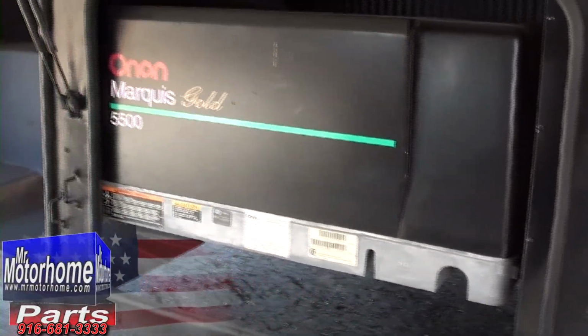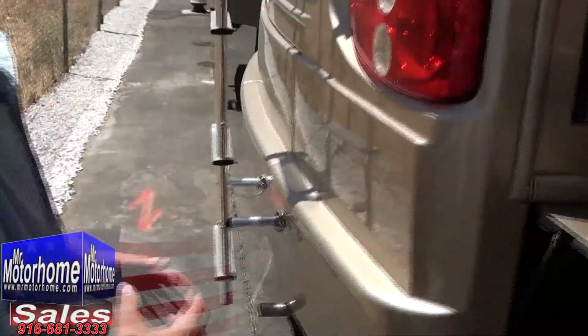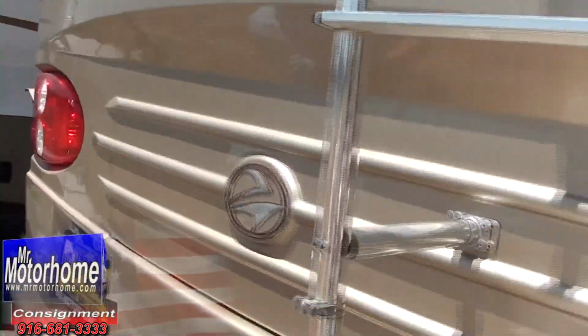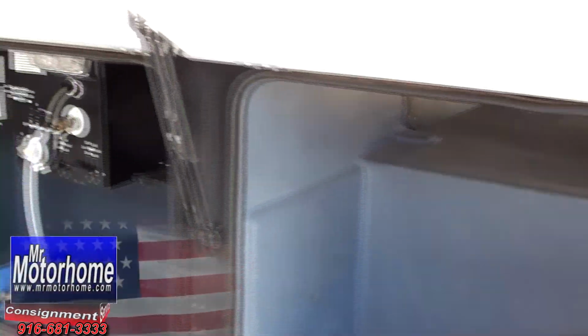And again, looking all around, you don't see any large areas of, oh, that's where I accidentally hit a tree, or that's where Cousin Bill was drunk one day and hit it with his quad. Nothing like that on this. It looks fantastic all the way around. Of course, you got your backup camera, your easy access ladder going up there. And on the sides, even more storage all the way down and across. And again, this thing's in just gorgeous shape.